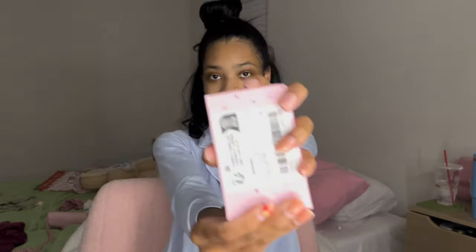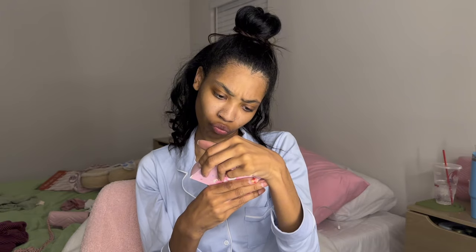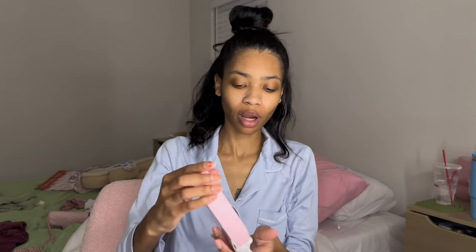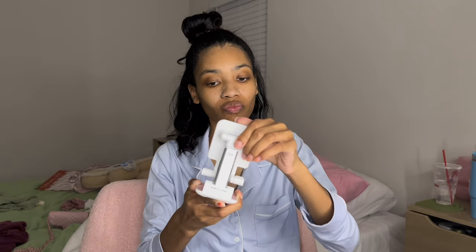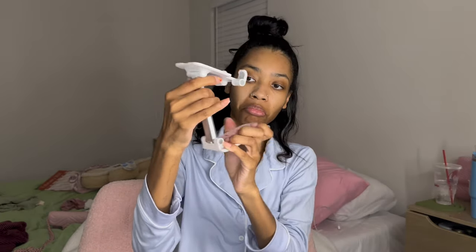Just wait. Next. I know what this is. No, I don't. I don't know. Oh, yes, I do. Oh, it's so small. It's a freaking Hello Kitty stand that I got for my iPad. Stop. Wait. Oh, it gets taller. Oh, wait. That's as tall as it goes. I mean, I guess we're gonna make it do what it do. This is so cute though.